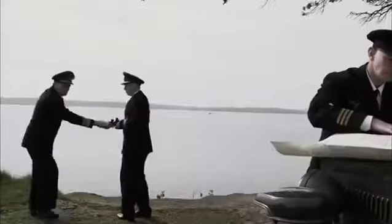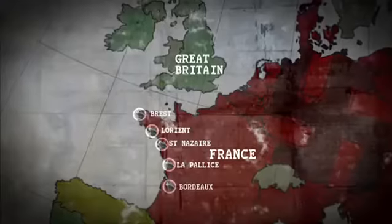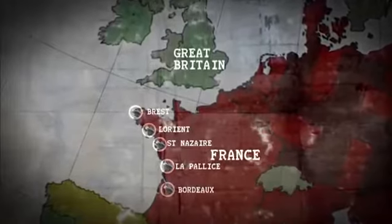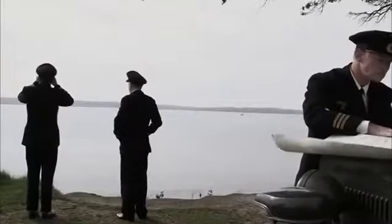With direct access to the ocean, Dönitz believes he has the chance to destroy Britain's naval supply lines. He quickly selects the perfect sites to build 5 new bases in France. But the greatest of them all is Lorient, the Brittany fishing port, which Dönitz names as his strategic command post.